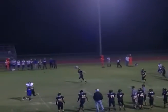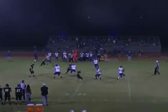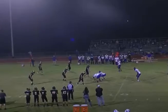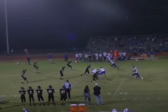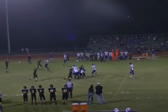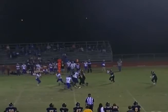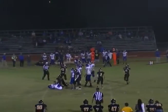Long pass downfield. 22. Breaks the snap from the spread. Pass across the middle. A little bit behind. Got slot spread right. Got a direct snap, hand up the middle. Bolton. In a strong right formation, hand up, back up on a dive play.